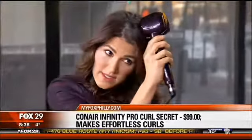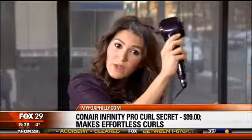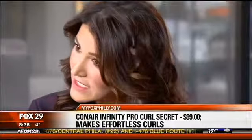It sucks it right in. Then it has three settings here. So the settings are eight seconds, 10 seconds, 12 seconds. Then when you let it go, look at that curl. Turn your head that way. Oh my gosh. You get perfect curls every time.